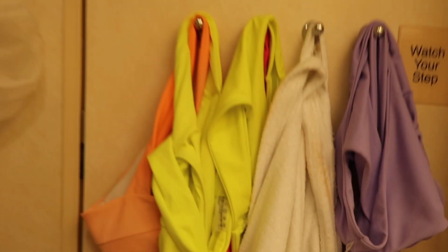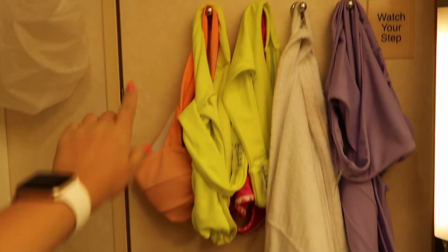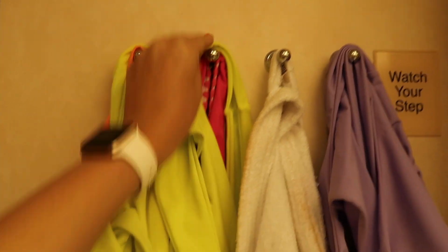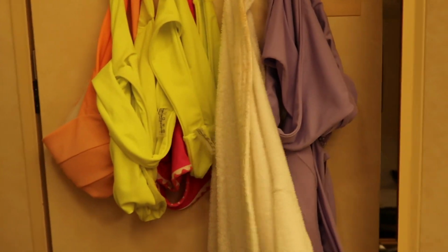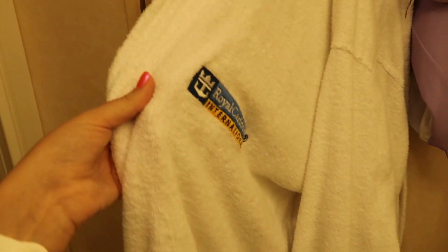And then this is just what the back of the door looks like to the bathroom. There's a bunch of hooks, so I have all my swimsuits hanging up here drying, and then I do have a big robe that I like to wear when I'm getting ready. The ship provides this for you. If you ask for a robe, they'll bring you one. So if you like to get ready in a robe or anything like that, they'll bring you one. And then again, we have a hook here.